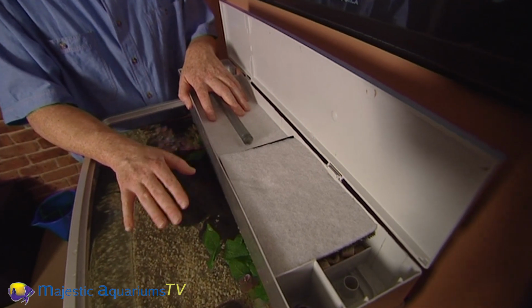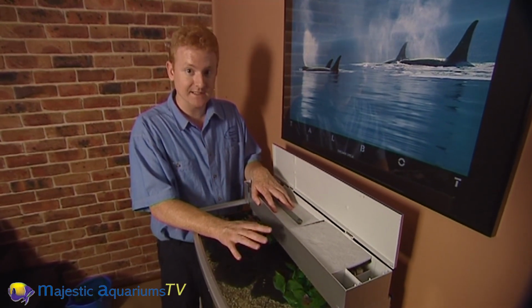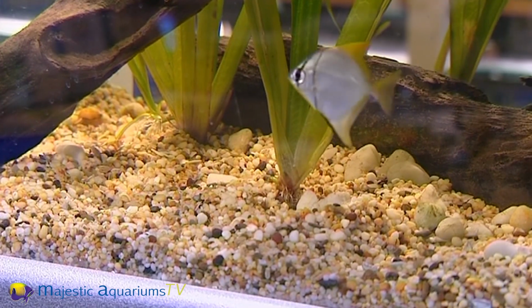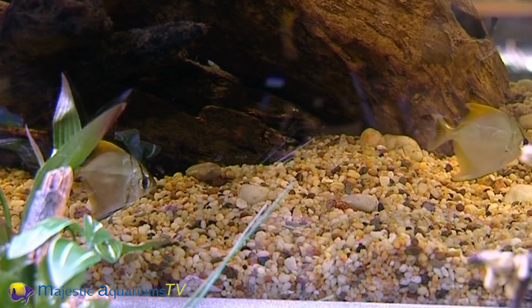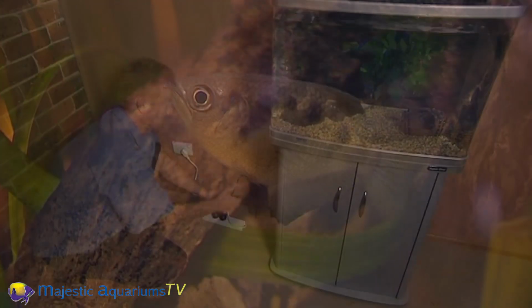Now if you find that your water has a smell or a color to it, if it has like a little tint, then you can put some activated carbon or similar products into the aquarium, which will suck out the smell or the tint in the water, leaving you with beautiful crystal clear water.